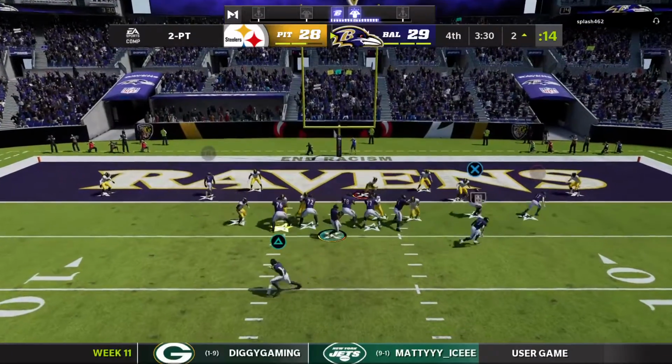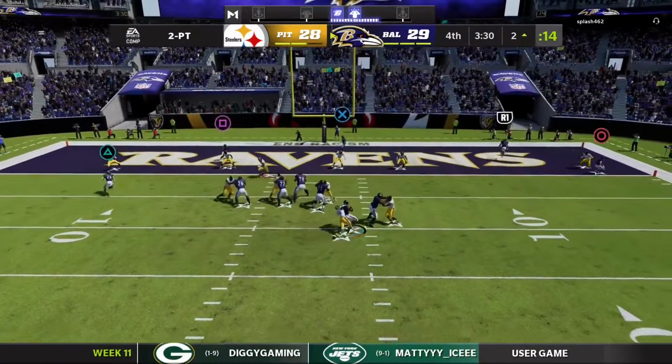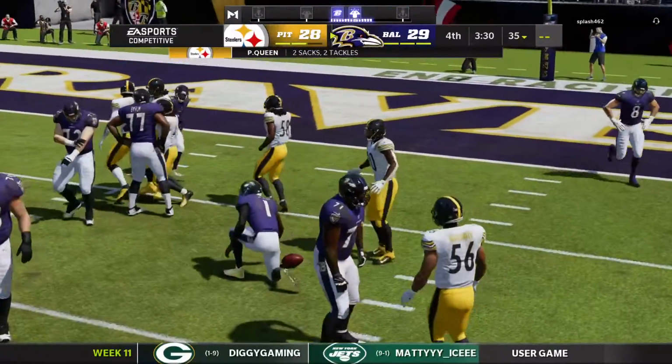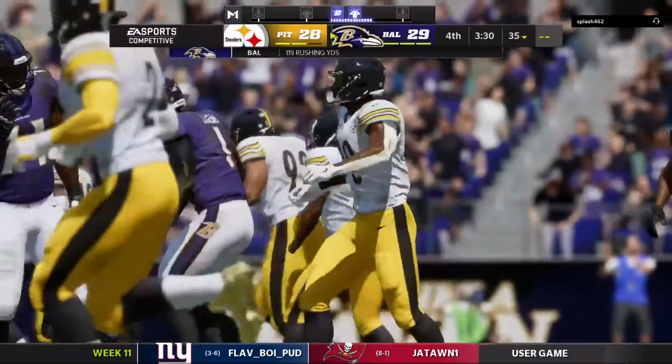They'll try and throw for it. And he's going to be taken down. It's a sack, and they fail on the try for two.